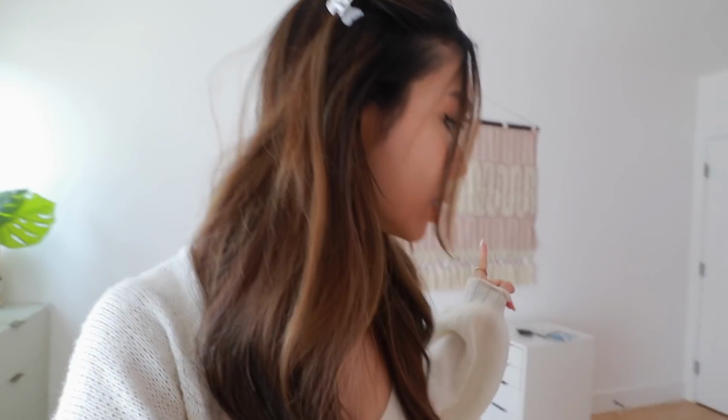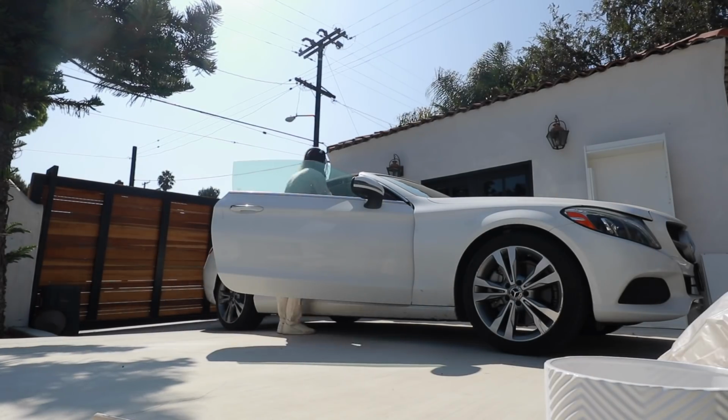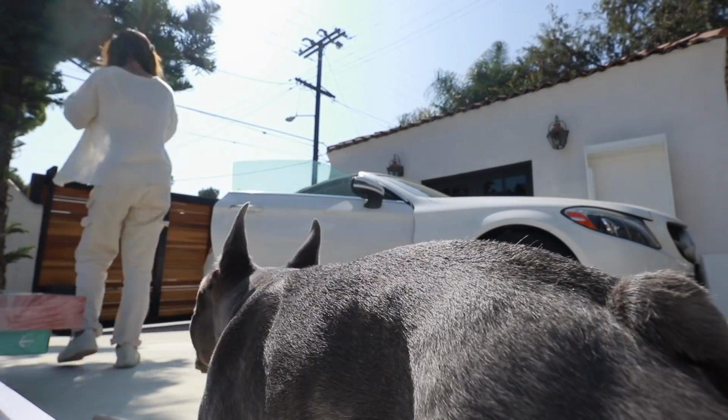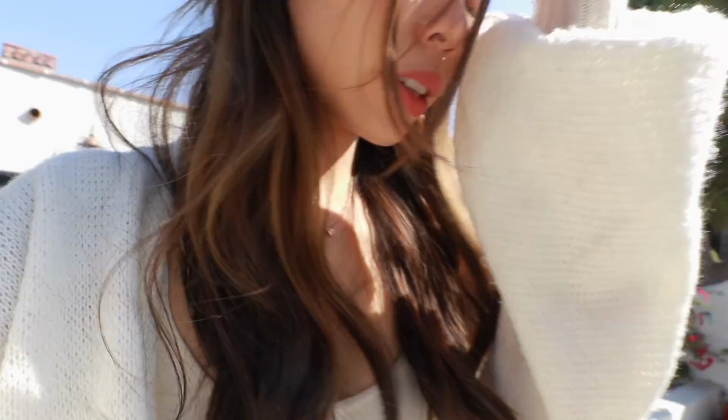So I actually need to find my purse so I can drive my car and then take everything out of my car too, because my car is filled with stuff. My car is currently filled with so much stuff from Home Goods and Michaels, so I need to take that out of the car, but I need to find my purse first. Where is my, there she is. I have my purse now. I'll be right back. I'm actually gonna leave all this stuff in the backyard for now because I need to head to IKEA, and I'm gonna put everything away once I get back.